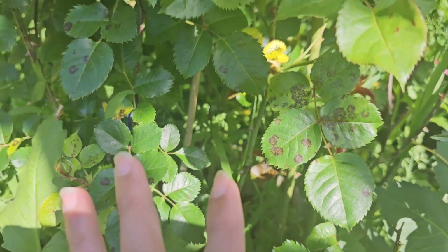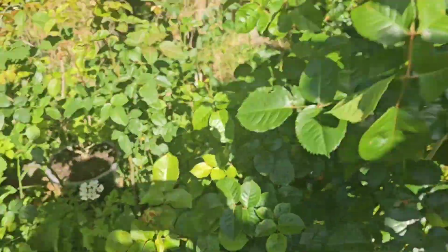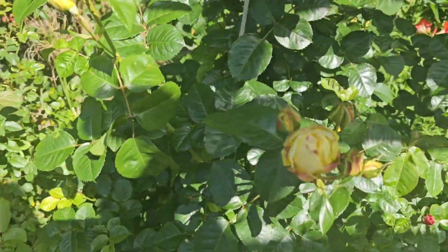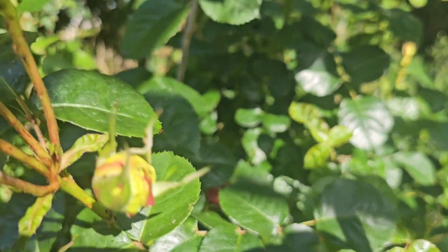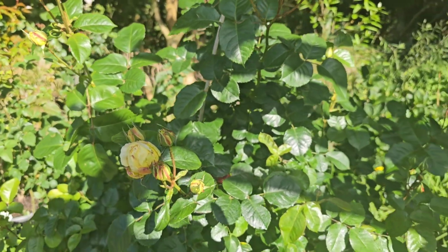Because I remember when I bought this one, it was really tiny, and now look how tall it is in just 1 year. It's probably over a meter, but it's good because I'm seeing lots of flowers, and last year it did really produce lots of flowers, and there is a very light scent. I can smell a very light scent, which is really good.